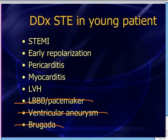Also, a 25-year-old really is not going to have ST elevation due to left ventricular hypertrophy, and so we can probably get rid of LVH from this list as well. Young people can have high voltage or large amplitude QRS complexes, but that's not LVH. We'll talk about LVH on a different installment. But generally, we don't use the 12-lead EKG to diagnose LVH in patients under the age of 35 or 45.